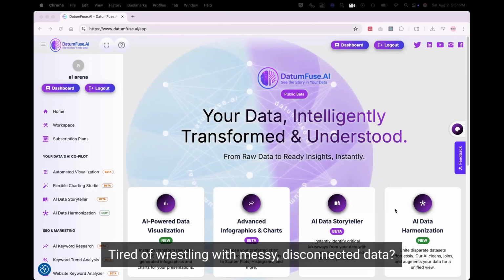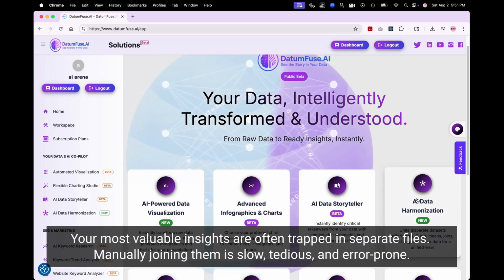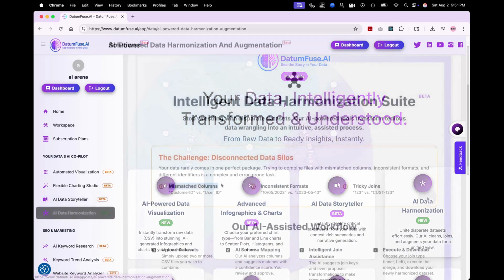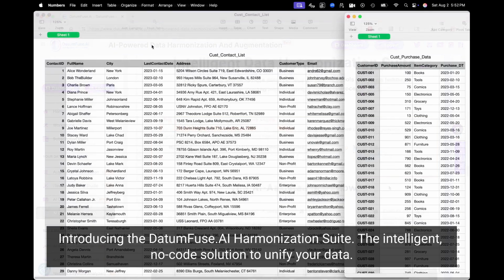Tired of wrestling with messy, disconnected data? Your most valuable insights are often trapped in separate files. Manually joining them is slow, tedious, and error-prone. Introducing the DatumFuse.AI Harmonization Suite, the intelligent, no-code solution to unify your data.